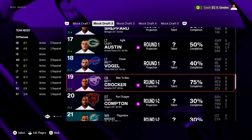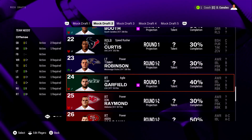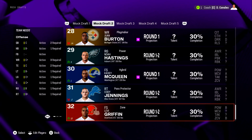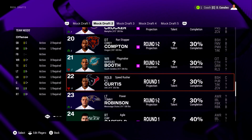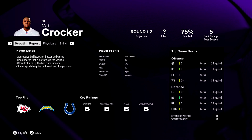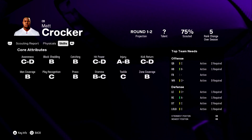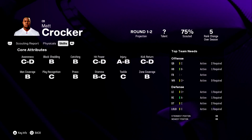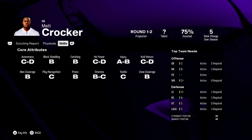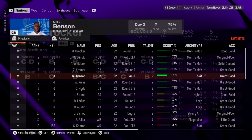But we are projected to take cornerback Matt Crocker out of Memphis. We have 75% scouting finished on him. Look through the rest of these teams here, in case you're wondering who your team is going to take in terms of these fictional players. Matt Crocker is a cornerback out of Memphis, man-to-man archetype. Physicals: good to solid acceleration, good to solid agility, good to solid basically everything else. B man coverage, B zone coverage, B block shedding, B catching, B press. So looks like a pretty decent player. C play recognition, that's okay. I would like that to be a little bit higher.